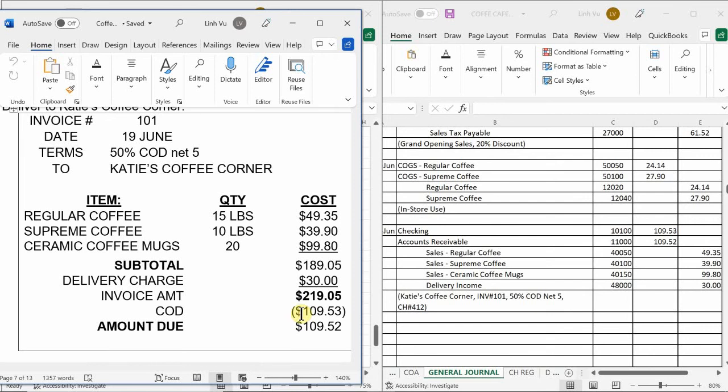What is Katie Coffee's Corner? It's another coffee shop, right? Why is a coffee shop selling to another coffee shop? Something to do with business to business. It's a business to business. So therefore, we are acting as if we are the supplier. And this Coffee's Corner is buying from us as a wholesaler.